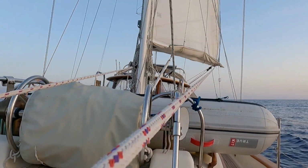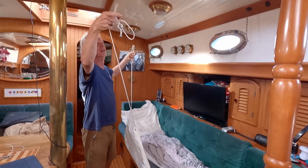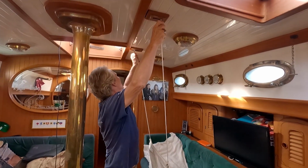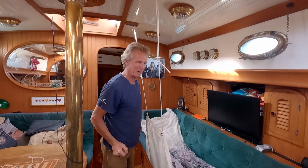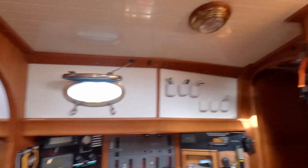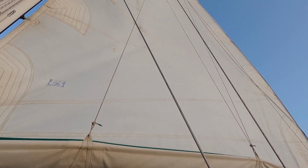And we get ready for the night. It's our little nest. Yeah, it's quite a nice position on this one. Makes it like a little bunk you can't fall out of. And you can see what's going on up here, of course. There we are, so whoever's up top can have a look at who's down below and call them when necessary.